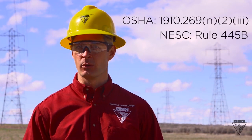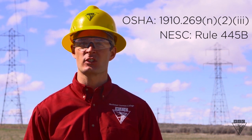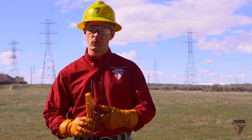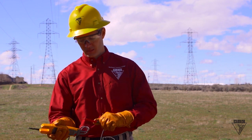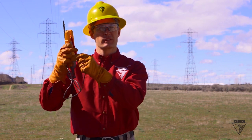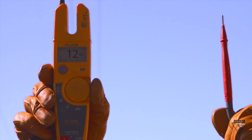Also, it's an OSHA regulation and an NESC rule that a line cannot be considered de-energized until the hazard of induction has been removed. To give you an example of induction, I have this low voltage multimeter. By just holding the probes up in the air underneath this 230,000 volt line, I get a reading of 12 volts. Other sources of induction include microwave, radio, and television towers.